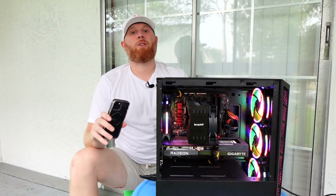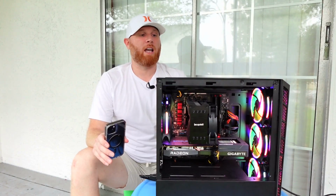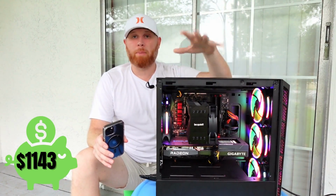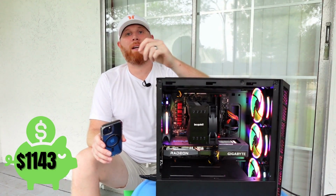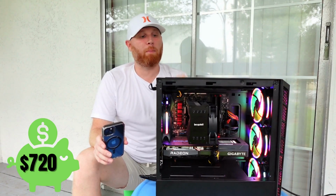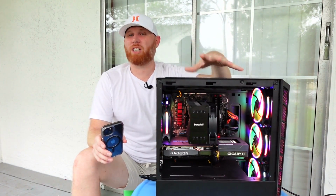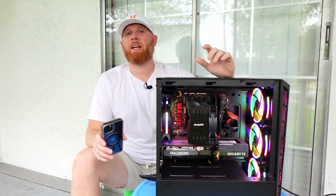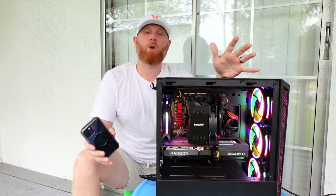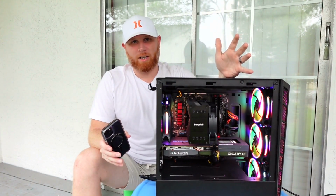So the total amount of money that we've earned from the first five flips on this series was $1,143. Now, after building this system right here, that brings our grand total back down to $720, but I am going to list this computer on Facebook Marketplace for $600, and hopefully we get around $550, $560 after we negotiate a price, because most people try to negotiate you down when they're trying to buy anything on Facebook Marketplace.